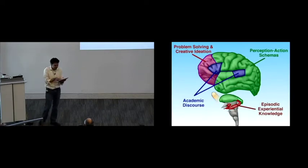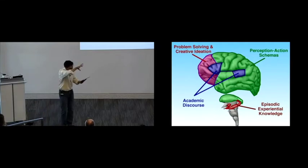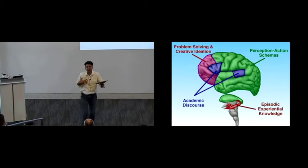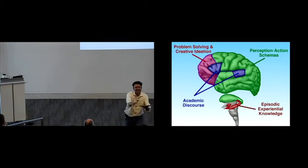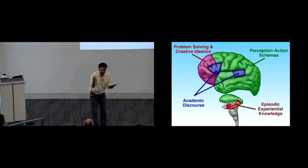Okay, so let's move down to your medial temporal lobe, your hippocampus. I'm going to refer to it as your hippocampus, which is your episodic experiential knowledge. So when you are designing an educational learning system, most of your work is going to be around building up all these schemas. So be very deliberate about what the schemas are and what the action and perception components of those schemas are. Often, like what I'm doing right now, I'm mostly talking, so I'm doing everything through perception, except for a couple. I had a few of you do a little bit of action. You want to think about what the actions are.